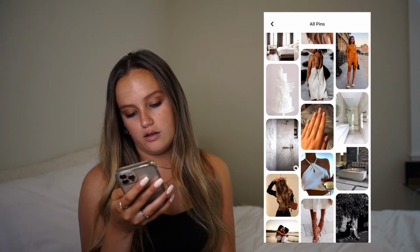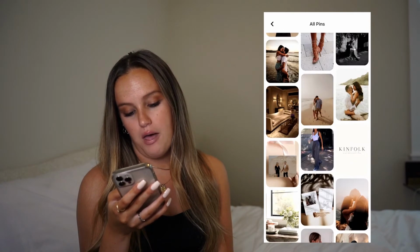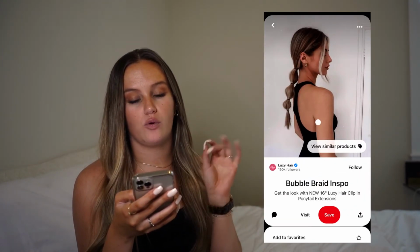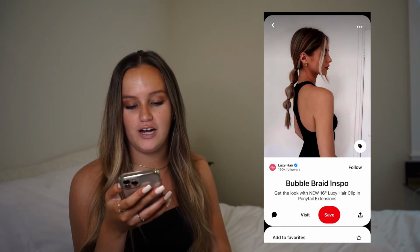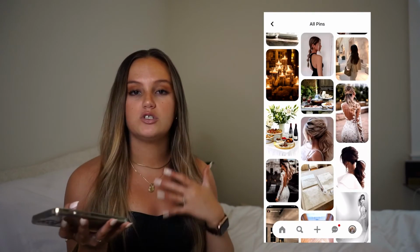I think I got in a rut where I didn't pin for a long time, but again, just some fashion stuff, some design, font, branding. I keep wanting to try this where people do a, what do you call it, bubble braid? Or no, I don't know what this is called. Oh yeah, bubble braid. It says it right there. Like a ponytail where you section it off. I want to try that, but I always just have my hair down.